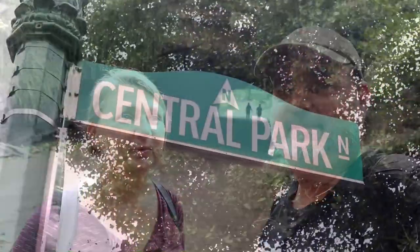Welcome to New York City. We're starting our day in Central Park, and we're here to tackle the 32-stage multi-cache known as Bridges and Arches. Hey, there's an arch right there, so let's get cracking. Come along with us for this adventure. Let's go.